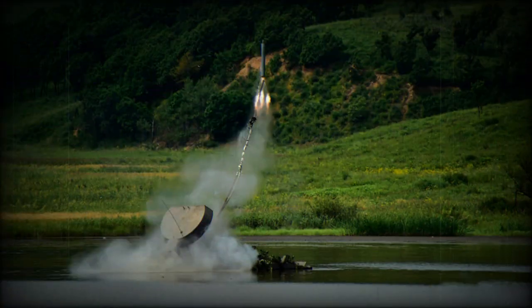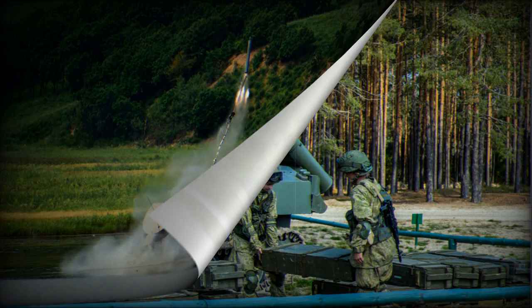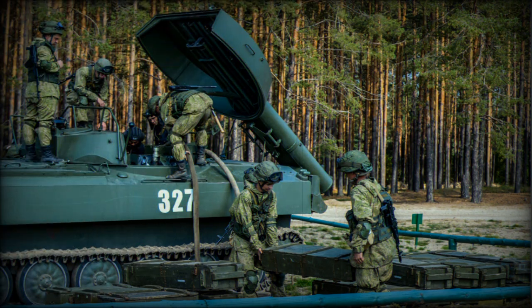A single line of the UR-77 creates a pathway 80 to 90m long and 6m wide for vehicles to pass. As two mine clearing line charges are carried, the vehicle can either extend the path by another 80 to 90 meters, or create another path. The rocket of the UR-77 can deploy mine clearing line charges at ranges of 200 to 500m.